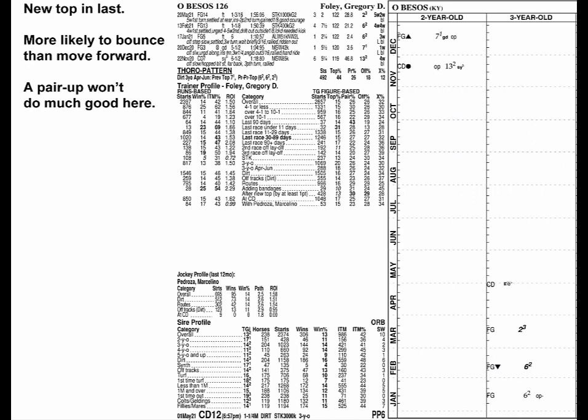Obesos is another that earned a better figure than the winner in the Louisiana Derby, but that effort was a big new top. He's a lot more likely to bounce than go forward, and even if he can pair up, it probably won't do much good.